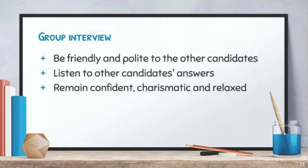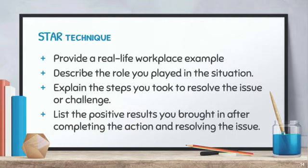Then there are also group interviews. So still, you have to be friendly and polite to the other candidates. Listen to other candidates' answers. Do not cut them off while they're talking. Remain confident, charismatic, and relaxed. That's also very important.